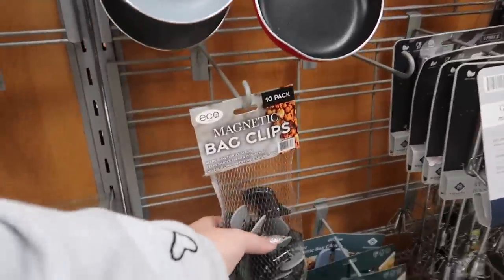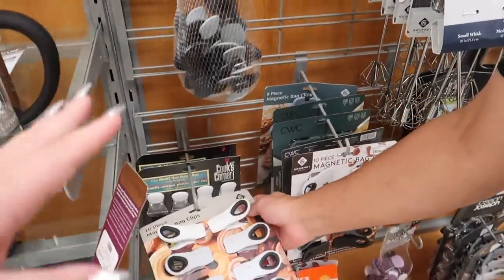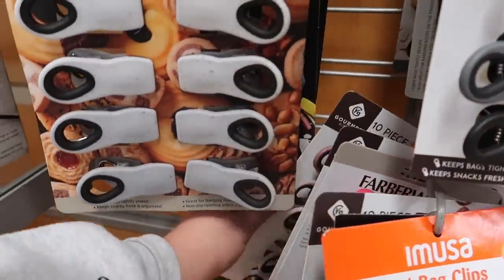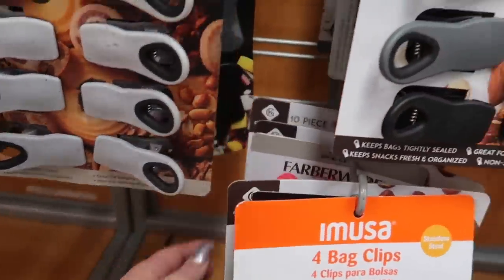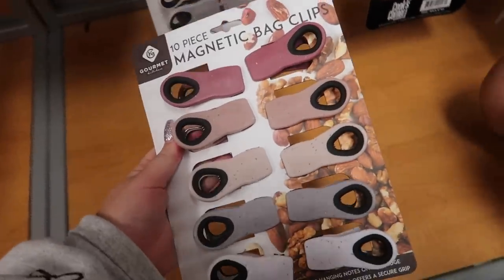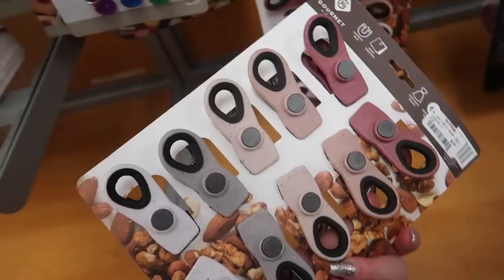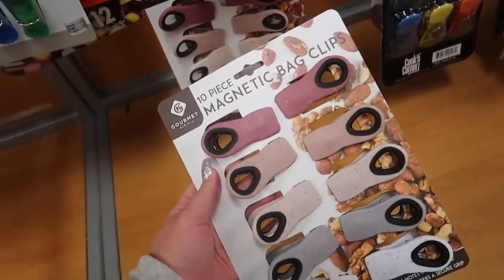Oh, wait. We've got options. Here we go. This is more up our alley. Oh, I see pink. Okay, these are the ones. This is them. These actually kind of match some that we already have. And this is a big pack for $4.99 and they're magnetic. So this is an absolute must for us.